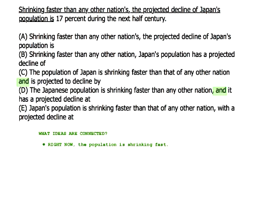And then there's this other idea that for the next 50 years, it's projected to shrink by blah, blah, blah, blah. So, I mean, these are not the same idea. One of these is what's happening right now, and one of these is what's going to happen over the next 50 years.